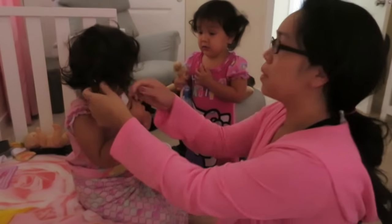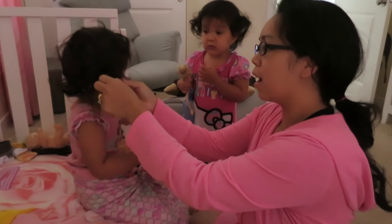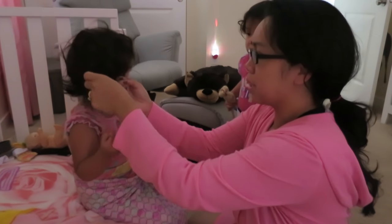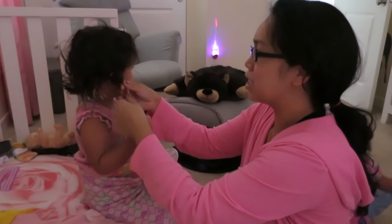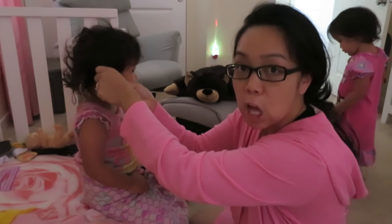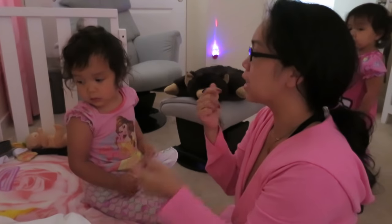Wow. So I open the door and Kira's like, I'm stuck. And I'm just like, whatever. I thought she's just saying she's stuck because of her mermaid. So I'm sitting there changing Mia's diaper. And then I finally get to her and she's literally stuck on her pillow because she slept with her gooey, the silly putty.